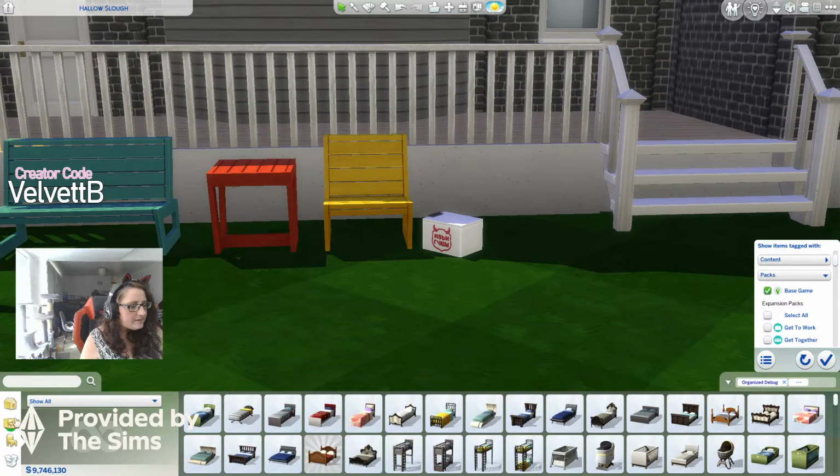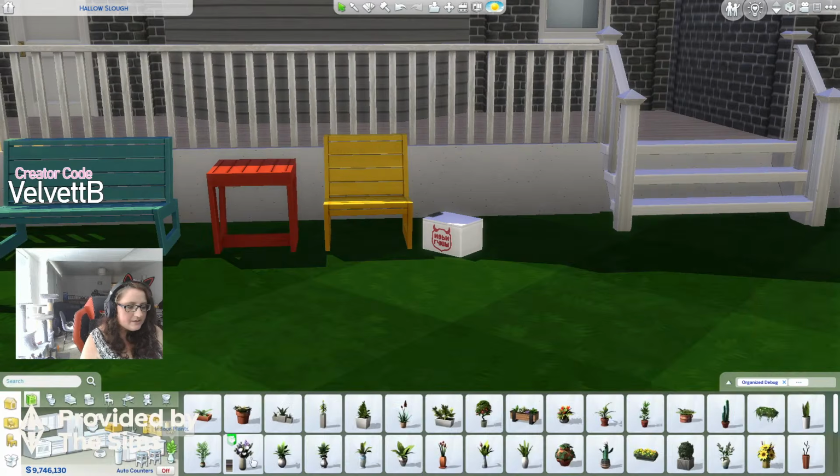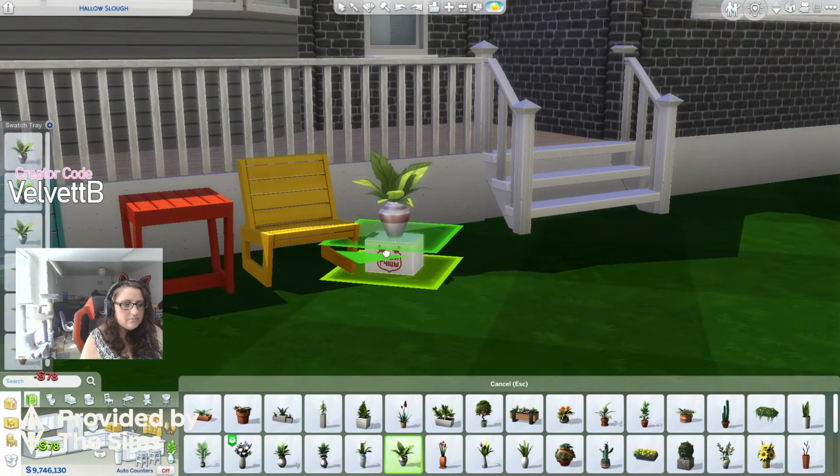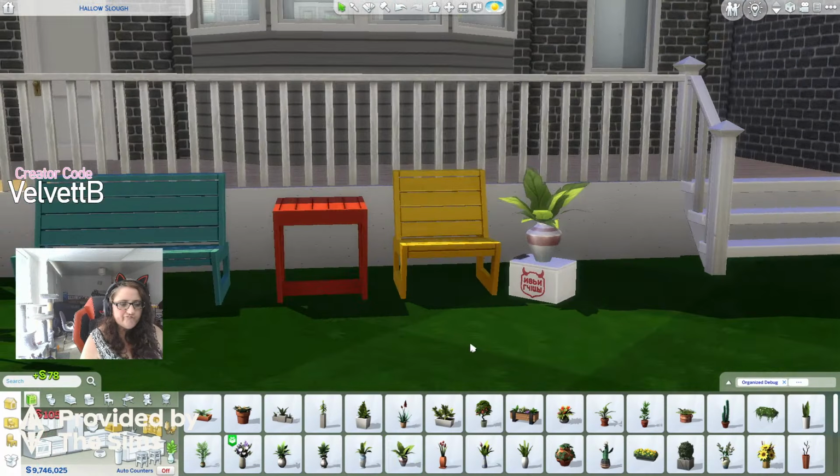Just go into base game quickly and get a plant. Yeah, so you can use it for your plants and stuff, but I don't know. That's an odd duck one for me.